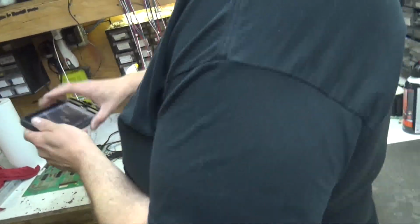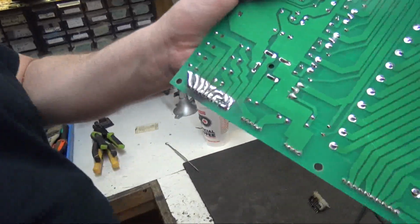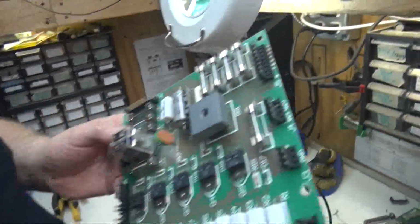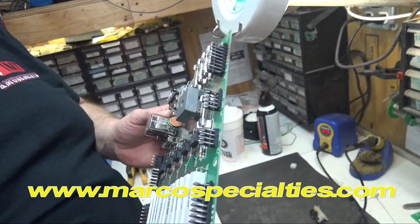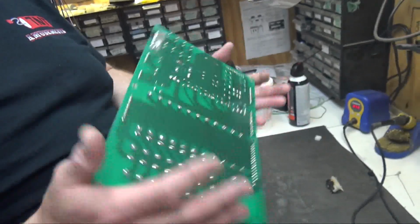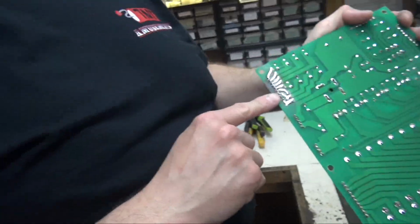So now, as you can see, the final result is here. Everything is nice and solid. It's cleaned up. A new connector, you bought that from Marco. Yep. And obviously, with LEDs, this will never, ever be an issue again. Nope. And the board is as good as new. Yep. It's as good as new. Never be a problem. So if there's no other reason to put LEDs in, that's the reason. And also, if you don't like the colors, just use white.